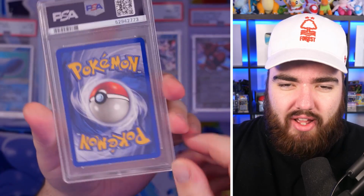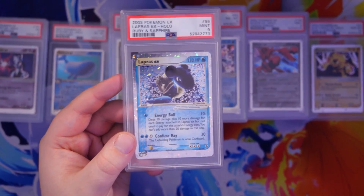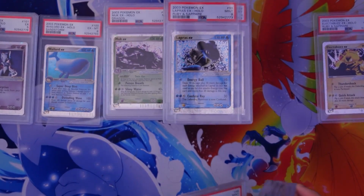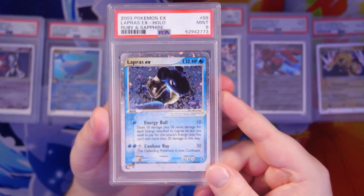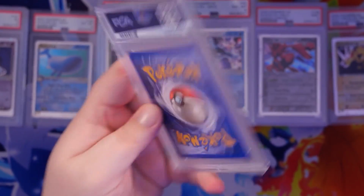But let's see. What is this card right here? Oh, mint 9 and the Lapras EX. Lovely to get a Lapras. Hold on, I keep forgetting what I got in a 9. Okay, yeah, so we got a Lapras before in an 8, near mint to mint 8. And this time we got a mint 9 on the Lapras as the final card right here. There we go. And that one right there is from my binder.